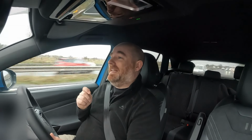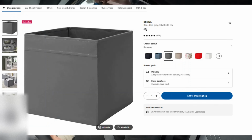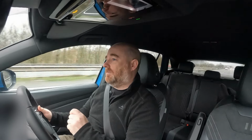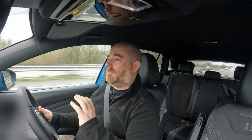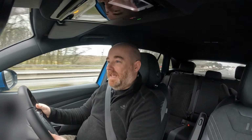The boot was hilarious. For those of you who know what an IKEA cube is, I was supposed to be moving my daughter and I could only fit 2 IKEA cubes in the actual boot of this Mini. Now, you may think I'm being harsh, but on this little 1.5, 130-ish brake horsepower, 5-door hatchback, small car, thing is, it's not actually that small.